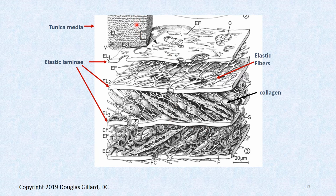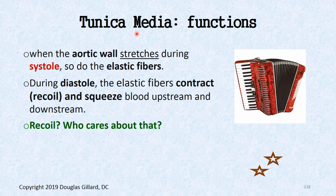Here's the real tunica media. I don't know what the count is, but it's a lot more than 4. There's probably like 20, 30 of them in there. Okay, so that's the design.